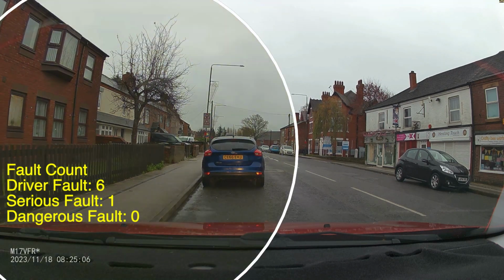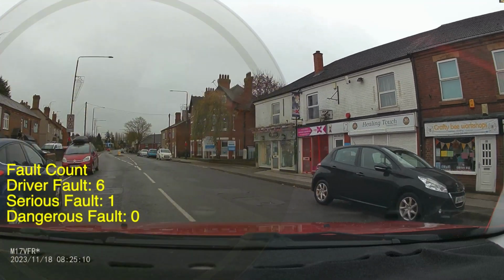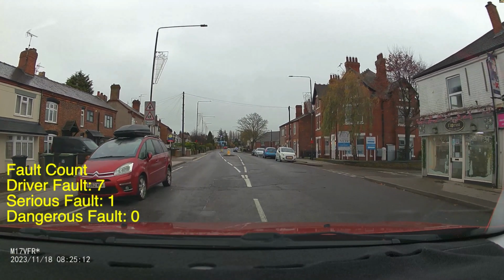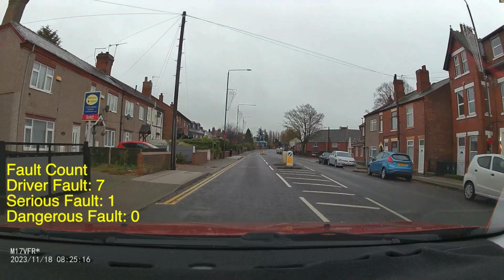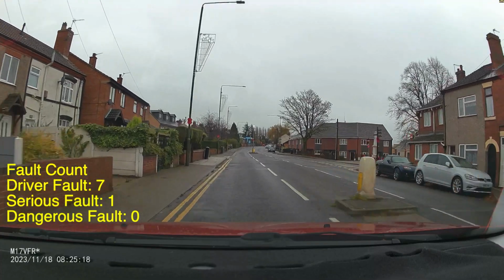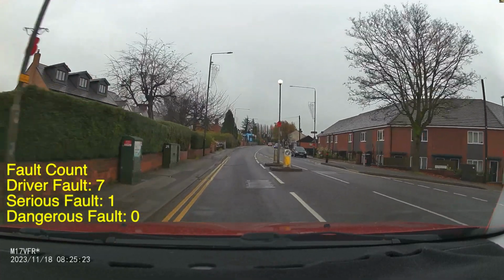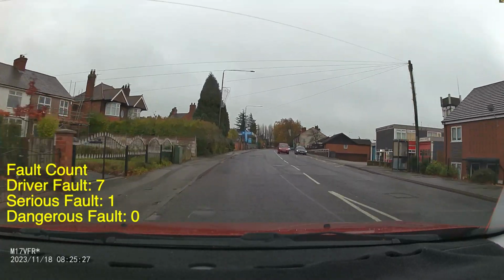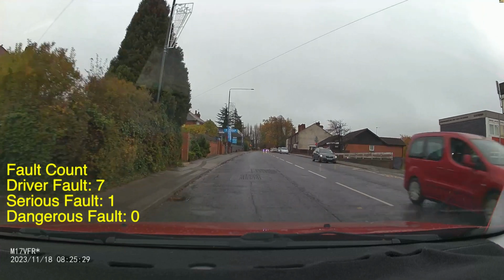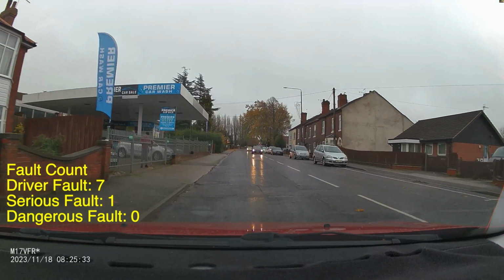Make sure you release the handbrake fully as well, because leaving it on the last click can cause the handbrake warning light to stay on. Most cars will warn you as you pull away as well if you've got the handbrake slightly on. My pupil unfortunately doesn't release it fully, but then corrects it when the car warns her that the handbrake's still connected. So because it's corrected, it'll go down as a driver fault. If she'd left that on, or left it long enough that the examiner intervened, then that would go down as a serious fault.